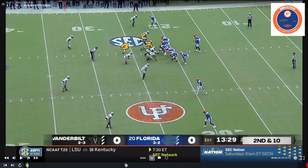So when Florida's running inside zone, he'll take the A gap, tackles inside, working to the B gap. The C gap guy is the one being read. So if he comes down and takes the back, then the quarterback is pulling it with nobody out there, right? So if the quarterback gets the pull read, there's nobody left. The safety will have to come down, right?